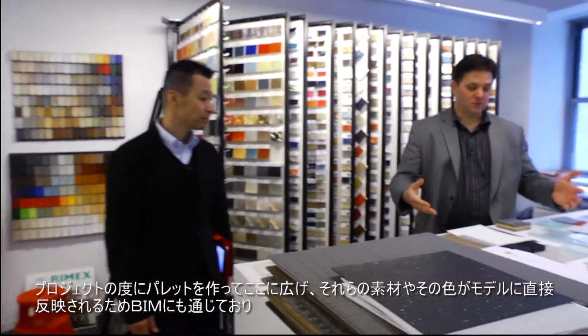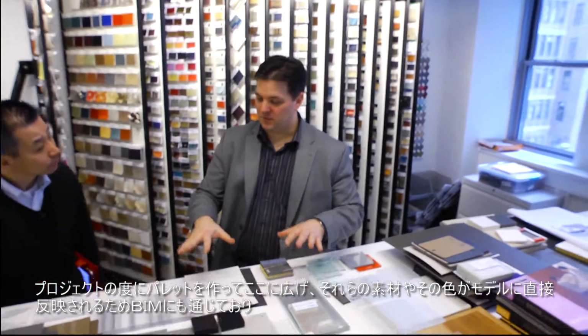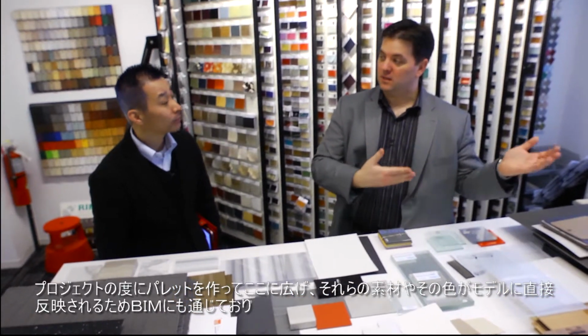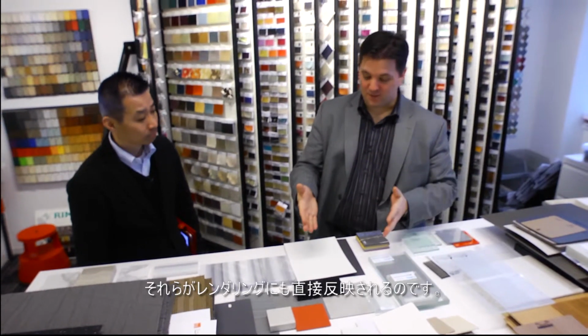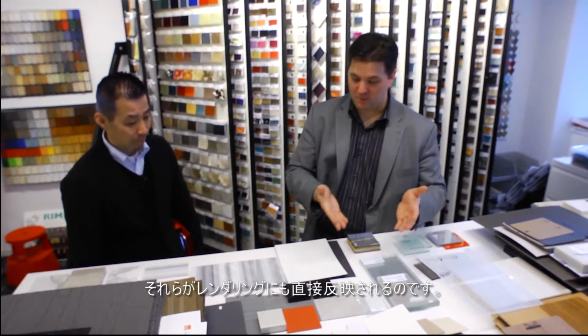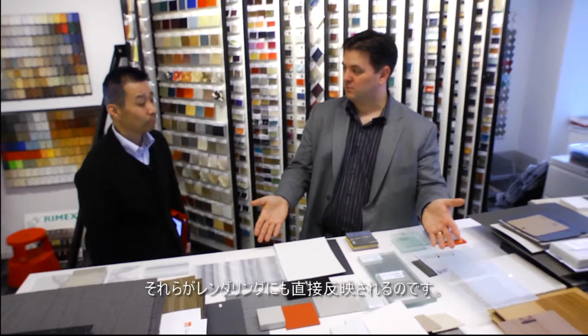Quite frequently what we'll do is we'll create a palette for our projects, lay them out, and then quite interestingly, a lot of these materials and colors and palettes are translated into the model. So it does have a connection to the BIM environment, so our renderings can look as accurate as they can based on the manufacturer's material selection.